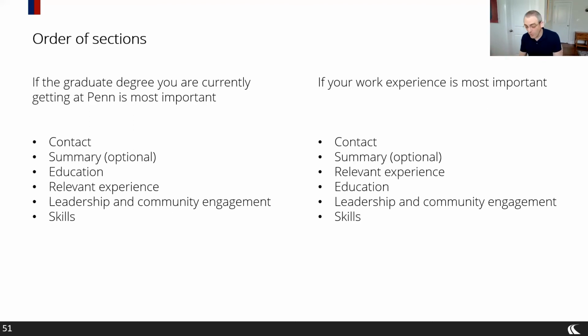If you're at Penn in a staff role, but you're also getting a degree that you want to leverage for the thing that you want to do next, then that degree may be more important than the role that you have at Penn, because potentially the role you have at Penn is to help you get the degree that gets you the role that you want to do next. So your education section might come first. Generally speaking, if you are currently a student, there may be more likelihood that your education section comes before your relevant experience. It all depends on the nature of your role right now and the nature of the role that you want to be applying to.